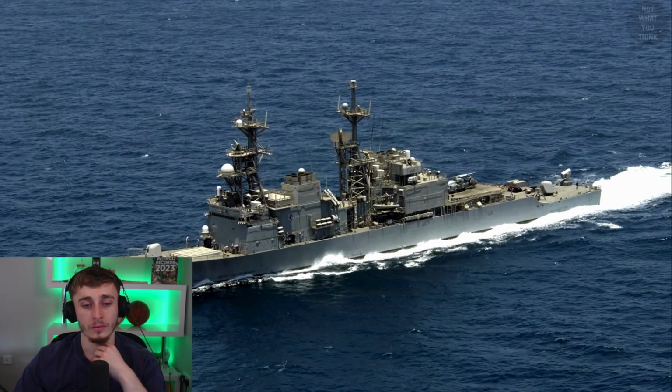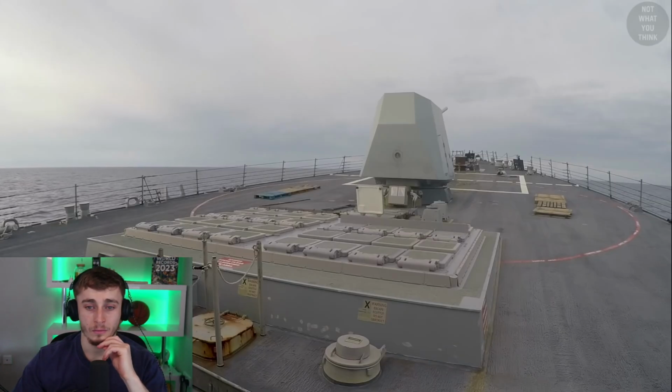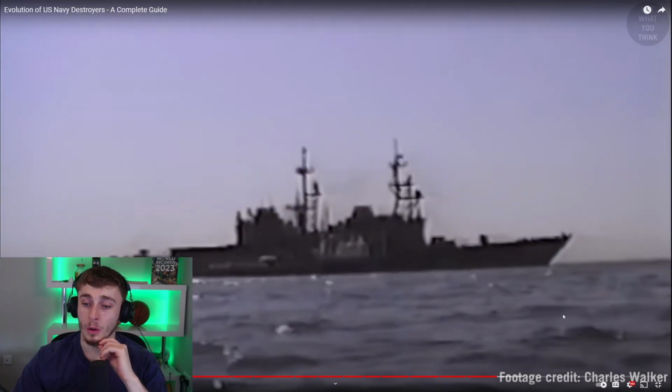Eventually, 24 out of the 31 destroyers were upgraded with 61-cell vertical launch missile systems in the mid-80s. This upgrade allowed Spruance... So we get into a lot more recent now.